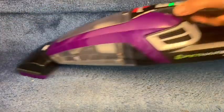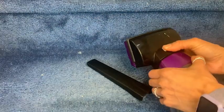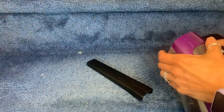I have found the most amazing little portable handheld vacuum ever. Take a look at what this little powerful Bissell does on my very heavy traffic steps right here in my house. I'm glad to use the other accessories with it.